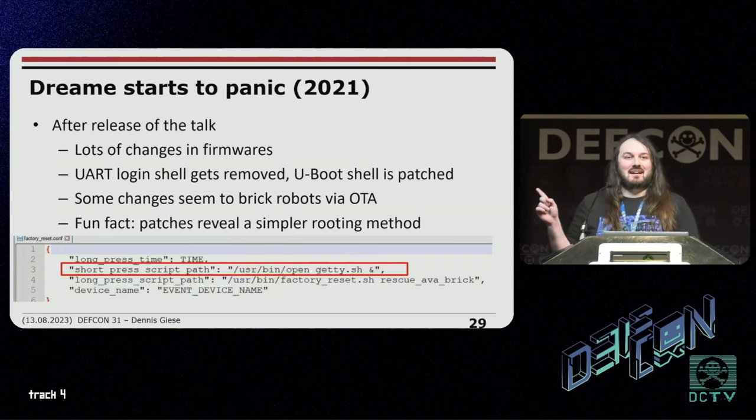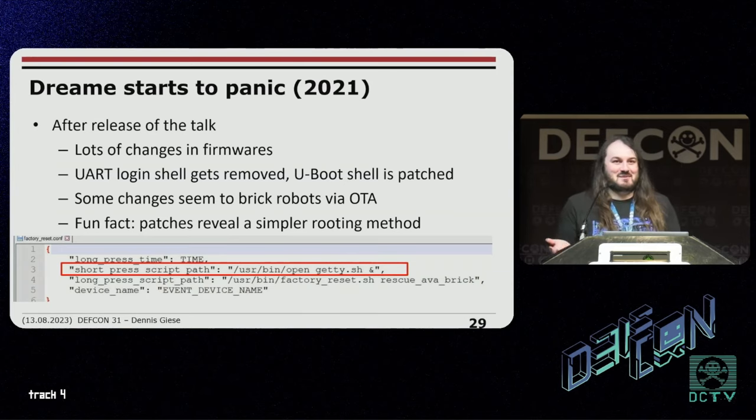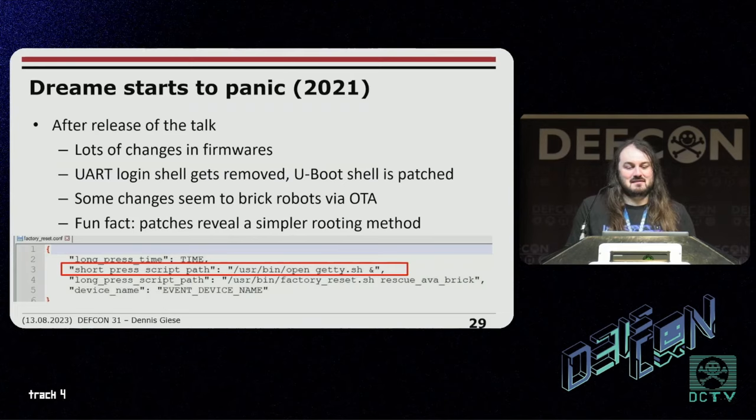And we saw that and we were like, great, this is way safer because UART, I mean, you can things that easily. So thanks, Dreamy, for telling us about this thing. So we weren't even aware of that. I mean, I didn't have any idea that this exists in there.